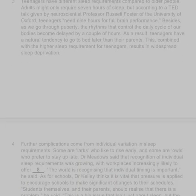Teenagers have different sleep requirements compared to older people. Adults might only require 7 hours of sleep, but according to a TED Talk given by neuroscientist Professor Russell Foster of the University of Oxford, teenagers need 9 hours for full brain performance. Besides, as we go through puberty, the rhythms that control the daily cycle of our bodies become delayed by a couple of hours. As a result, teenagers have a natural tendency to go to bed later than their parents. This, combined with the higher sleep requirement for teenagers, results in widespread sleep deprivation.